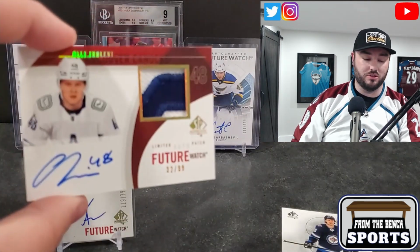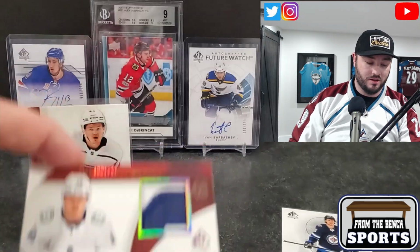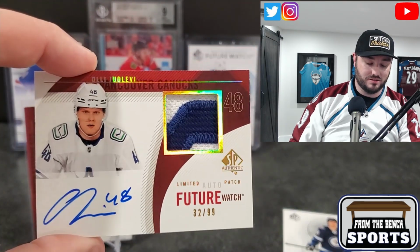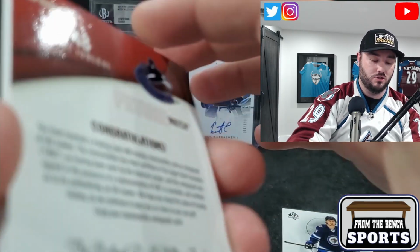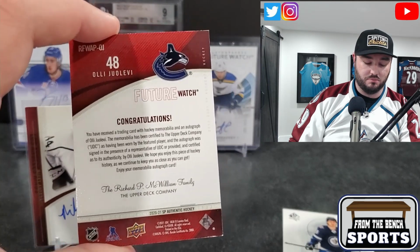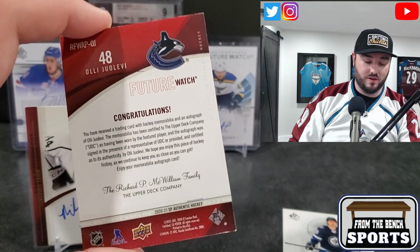I don't have anything to put this in. I don't have any sleeves for the big cards. I think I got them over there in the box, but there we go. So we got a Mikey Anderson in the retro, and then the Olli Juolevi. Again, sick patch. No longer on the Canucks. Traded over to the Panthers, or cut to the Panthers. I can't remember now, but I'm pretty sure he was over in the Panthers, and I can't remember if he's still there or not. We'll have to wait and see. But there we go, Olli Juolevi.